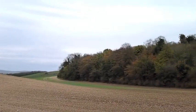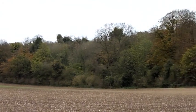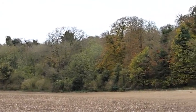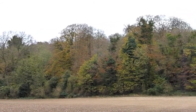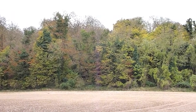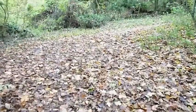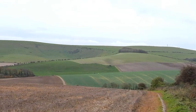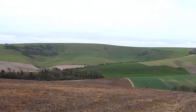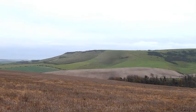The last colours on the trees before winter. I think this is the quietest it's been all day. Hardly any road noise. Out the other side of the woods, up on a long hill, looking towards the Kingston Downs, and now you can hear the road again.